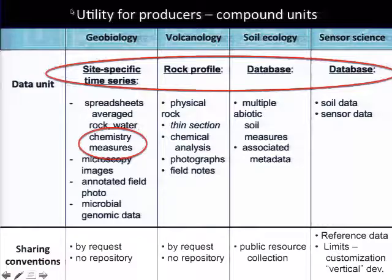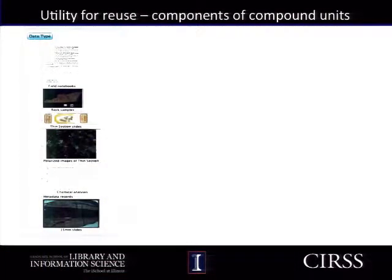But we're also learning an awful lot about what it means to curate data for the users. And so at the same time, we're working with our participants to try to understand, well, which of this data is the most valuable for other fields. And so this is where we really are starting to learn what the utility or the units are for reuse. And here we know we really need to be thinking about how we make accessible the components of those packages.